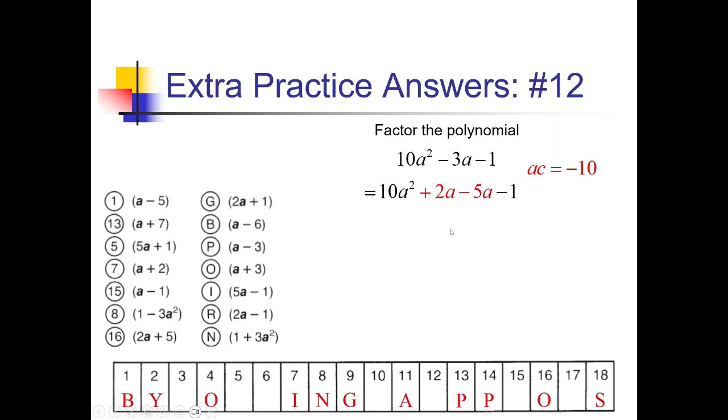And now using grouping, my first 2, I can take out a 2a from both of those, leaving me with 5a plus 1. And for the next bunch, all I can take out is a negative 1 there, leaving me with 5a plus 1. So 5a plus 1 is my common factor, and then 2a minus 1 is the leftovers going with that. 5a plus 1 is right here, that's a 5, and then 2a minus 1 is going to be an r, so r goes in spot 5 right here.